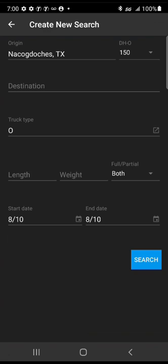I'm not home right now, but normally I live in Nacogdoches, and that's where I'm going to look right now. And this is the DAT board. I use all the load boards, any one of them that I could possibly use. I search them all, but I end up booking 90% of my loads either off Truckstop or the DAT board. The reason is that all those other carriers have their own apps and their own load boards, but they also put those loads on the DAT board and Truckstop. Most of them do.